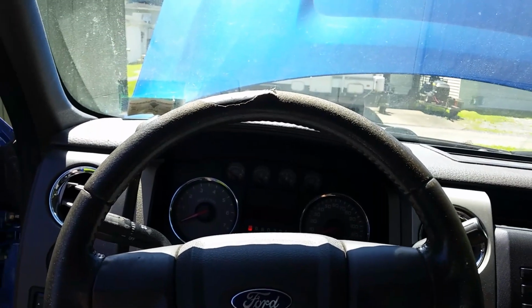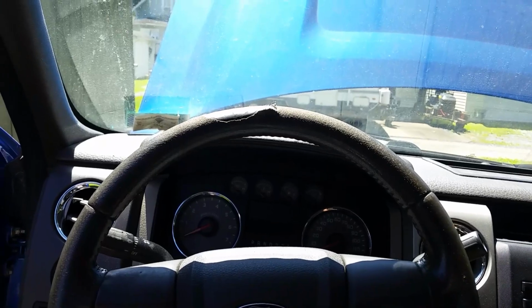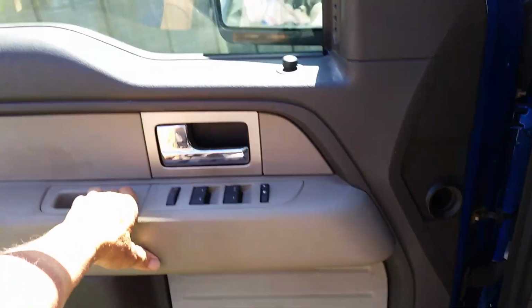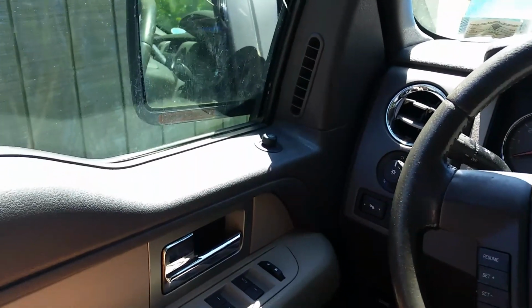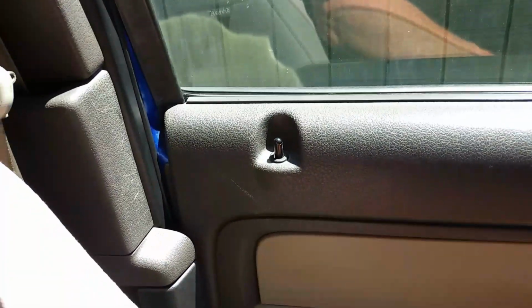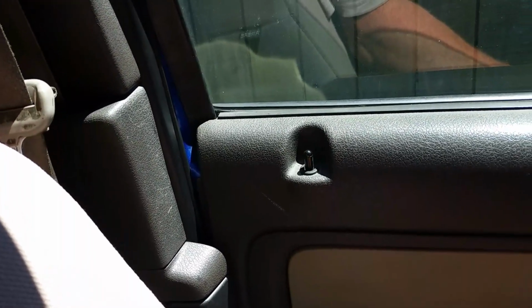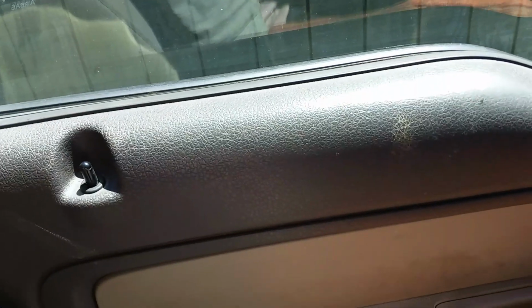And I started having this problem. Let's see if this dinging goes away. Shut the door. There we go. All right, so it could be something with these door latches. Maybe they need greased up or something. It's kind of like when you have a door ajar light on. So let's see. Well, it went off that time.